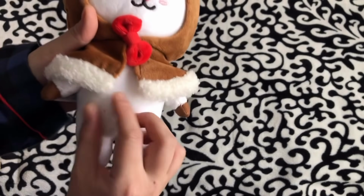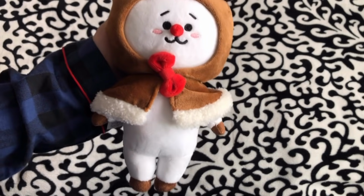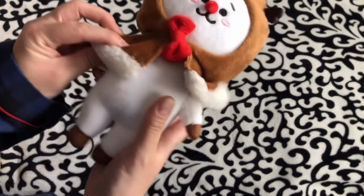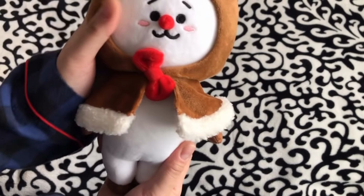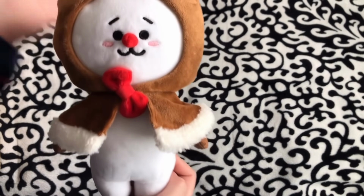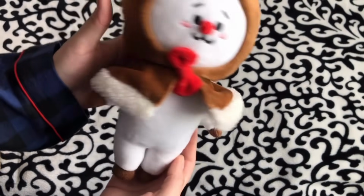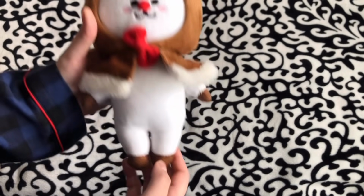Yeah, I'm literally gonna cry. This is so cute, and it's perfect. It's Christmas. Oh my gosh, guys, after I saw this, legit, I want to get the rest for real. This is just way too cute. Reindeer RJ is just the cutest. Oh my gosh.